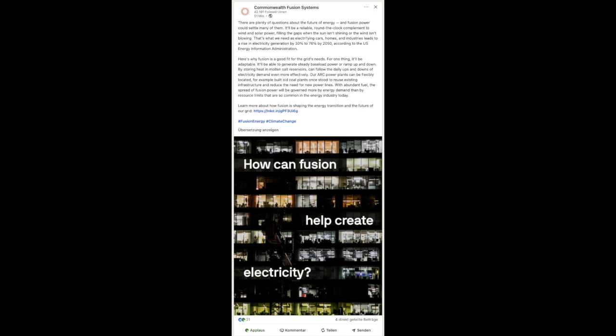And speaking of advancements, MIT and CFS are making waves with their innovative approach to fusion technology, especially their work on smaller, more efficient reactors using these high-temperature superconducting magnets. What exactly are those, and why are they so significant? The HTS magnets. They really are a game changer.